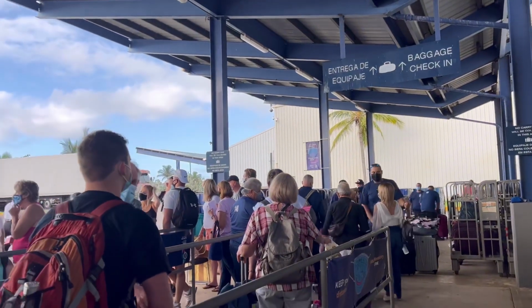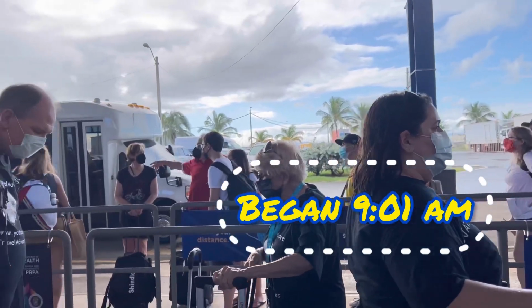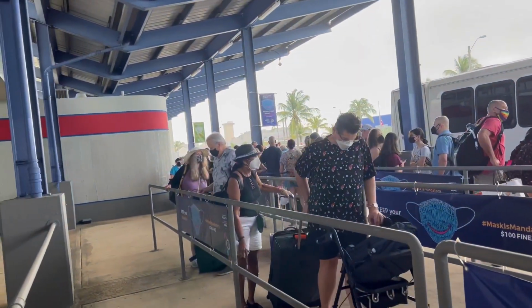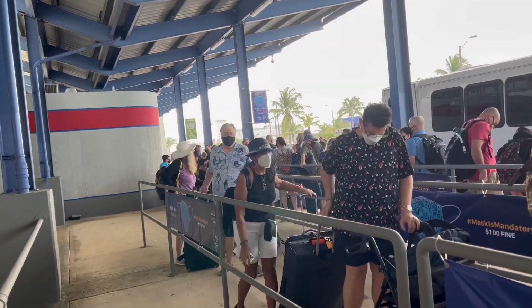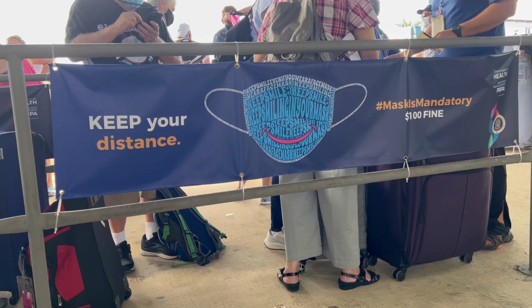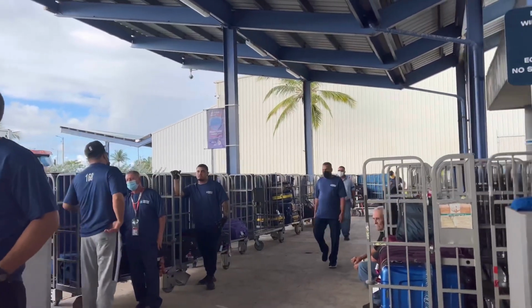We got in the first line to begin embarkation at 9:01. Technically, we'd be doing the COVID process and then going on to what we know as normal embarkation. The port was serious about wearing masks. $100 fines. Wow. The baggage drop-off area was well stocked with people and carts.